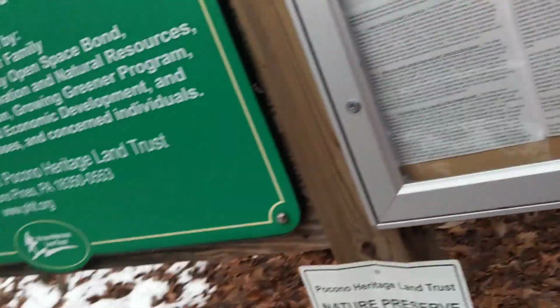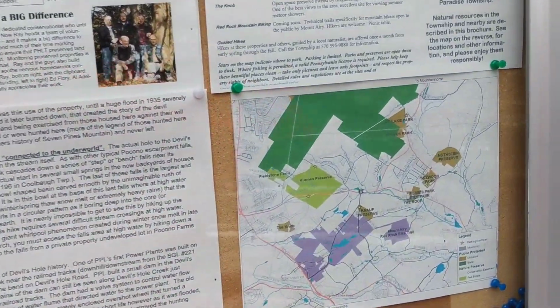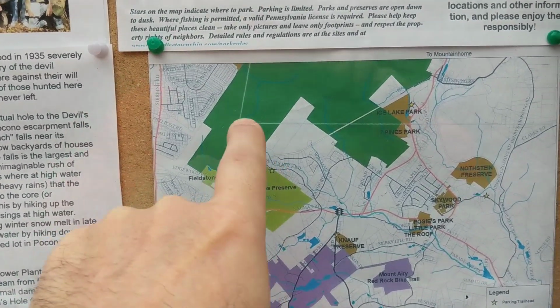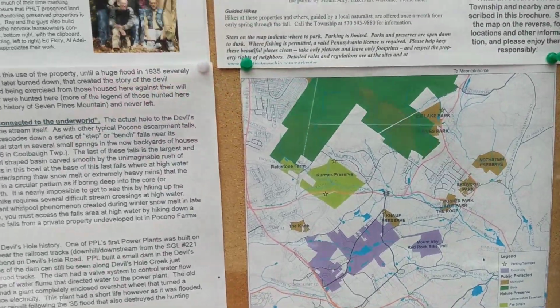What's going on? So, unexpected video today. Wasn't planning on shooting a video. Always a dirty lens. Out here today at what's listed on the map as the Kurmes Preserve, and we're going to check this out. It's like 400 acres, out here in Monroe County. So we're at Kurmes, and then there's a Fieldstone farm over here and state game lands. There's all kinds of stuff to see right in this area, so we're going to go check it out.